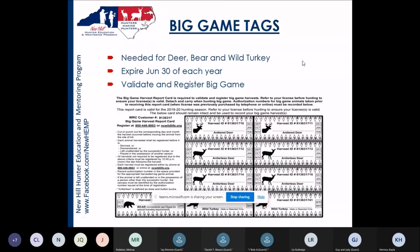Also, let's say you're 15 and you don't need a license legally to hunt, you still need to tag the animal. So you would go to Walmart and ask for license exempt tags, and they would give you a set of tags and you would still do the same thing. So you don't have to have a license, but you still have to tag it. If you own property and you're hunting on your own property, you do not have to have a license, but you still have to tag it. You still have to have tags and you still have to go through this process. So that's another thing to keep in mind.